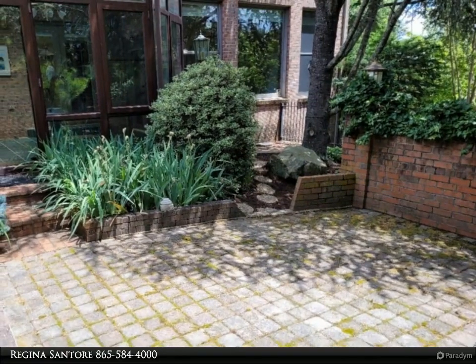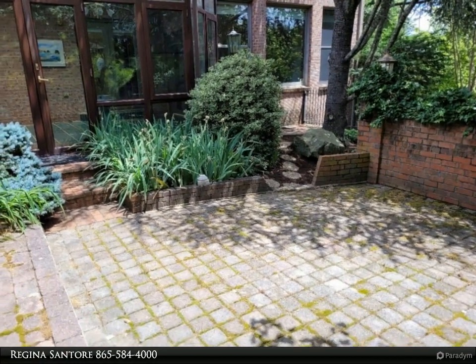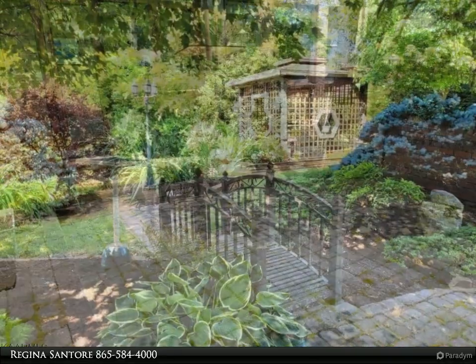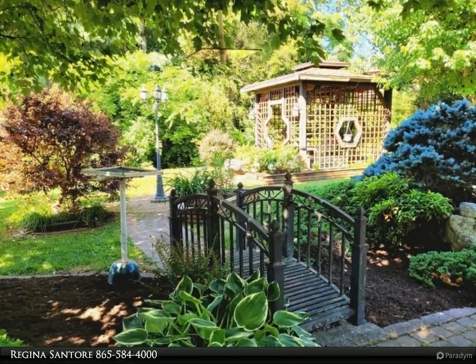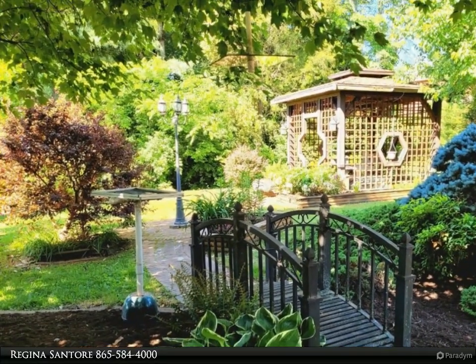Mountain view from pagoda. Situated at the pinnacle of an upscale Fountain City neighborhood, just a few minutes from highway and shopping, this well-cared-for executive home is sold as is. Fountain in rear and tub jets are non-functional.